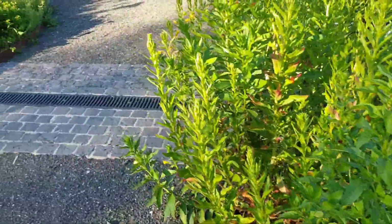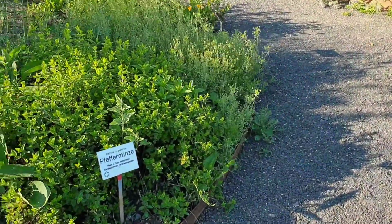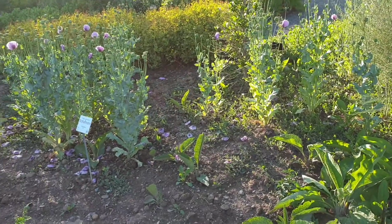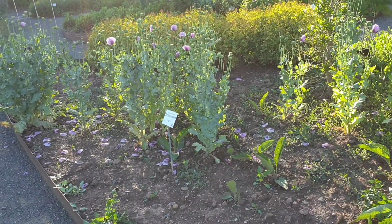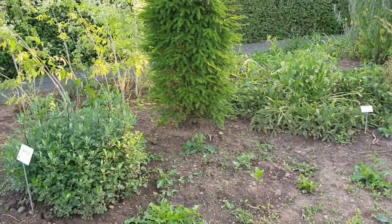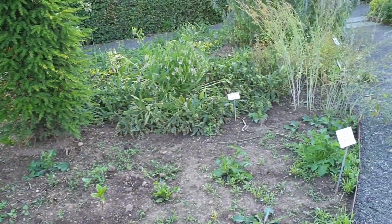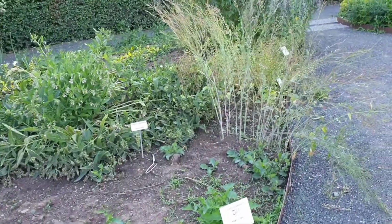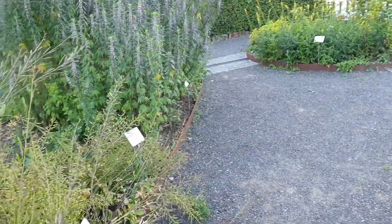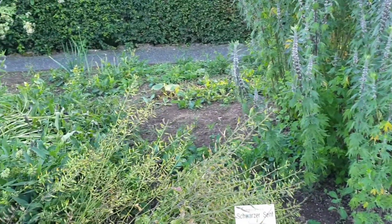Oh! Peppermint. Peppermint. Schlafmohn. Those are poppies. For sleeping, I guess. Making sleeping medicine. I'm allergic as crap to that when it's in bloom. Kümmel, good for spices. Dill, also likewise. Holunder, Sonnenhut. Schwarzer Senf, that's black mustard, and white mustard.